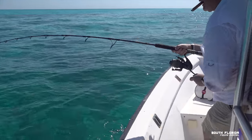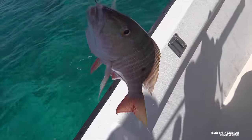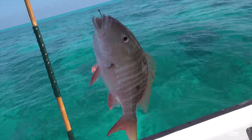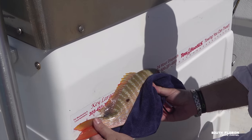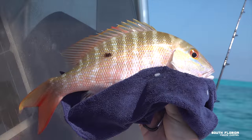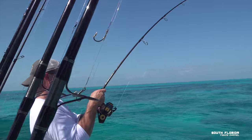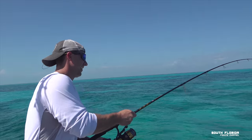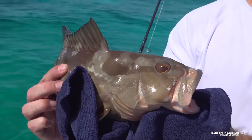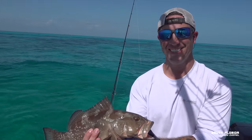What we got here? Oh! Mutton! Mutton! Mutton snapper. Nice. Oh, snap, fatty boobaladdy. Woo! Sixteen, oh, just a couple inches too short. But he's a pretty boy. We're on the right track. Get him. Oh, what is it? Oh, grouper. I thought you were pulling up a mutton. I did too. Oh, man. Oh, yeah, that's a nice red grouper there. Thought he was a mutton.